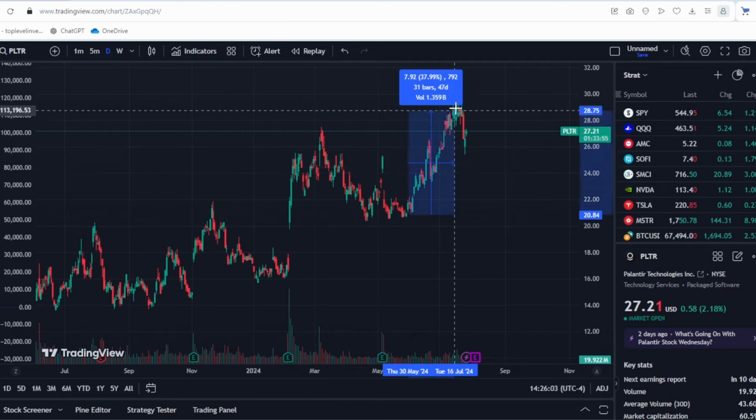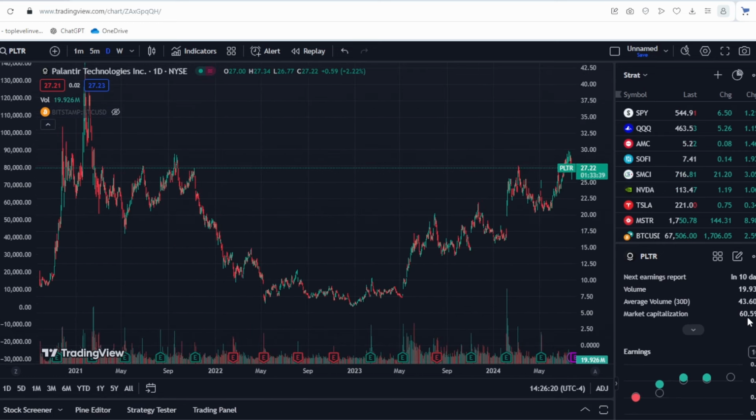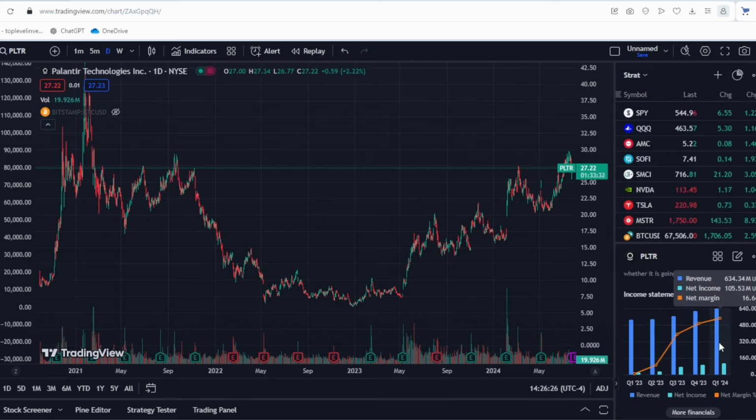maximum. Currently, the stock's market cap is $60 billion, which is quite high given its relatively small revenue. The quarterly revenue is $635 million, which is quite modest. What might happen to this stock in the near and long-term future? Let's find out. As usual, I rely on the volatility market, which will give us many answers.